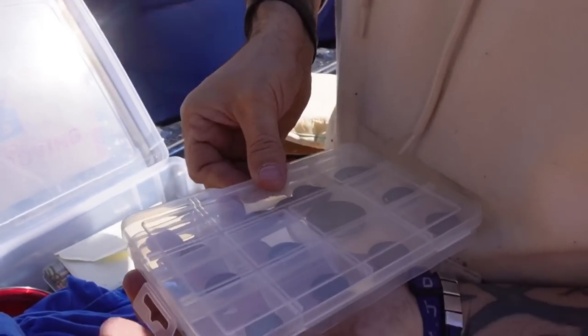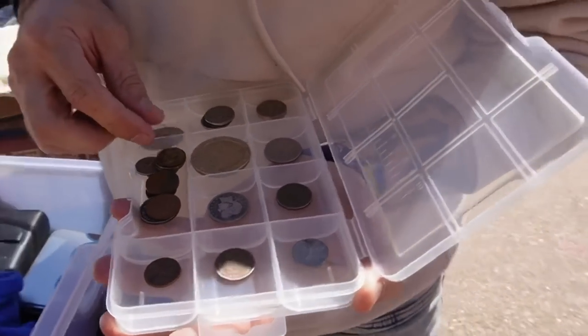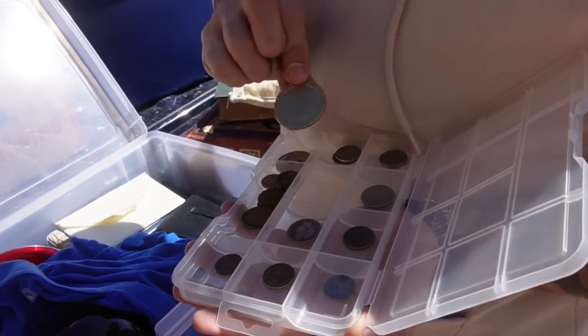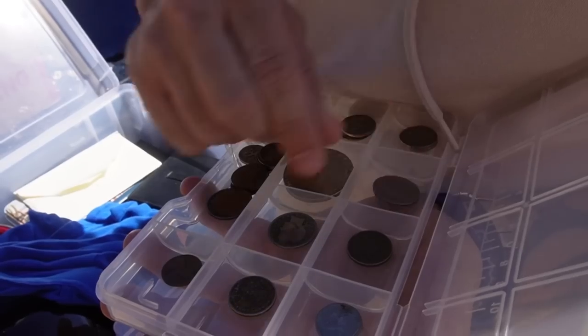So check this out. There's a lot of stuff we miss. This was just down in a random box. I didn't go through them yet. I didn't even open this. That's 40%. That's an old token. Oh, look at that 1911 quarter. 67.